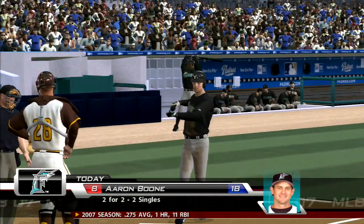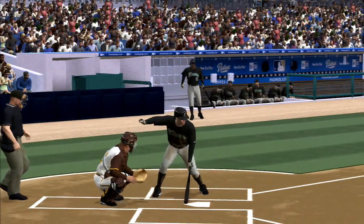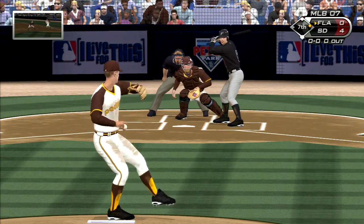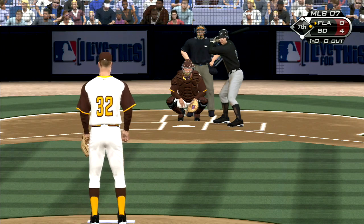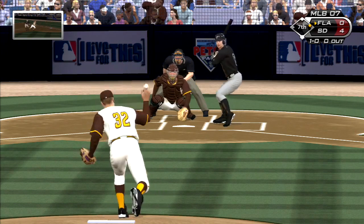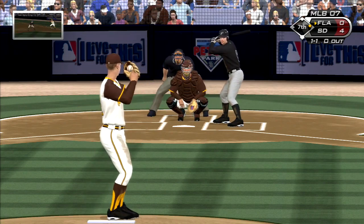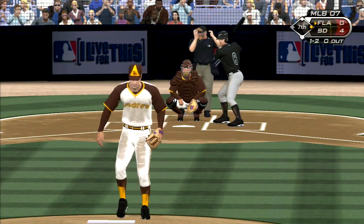Aaron Boone will stride in. He singled in his last plate appearance. Now the first pitch. And that's inside for a ball, 1-0. Matt, his pitch count's up over 75, so you have to figure they're going to start keeping closer tabs on him. A curveball that's over for strike 1. In there, 1-2 now. A runner at first with no outs here.